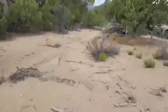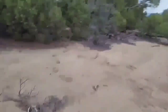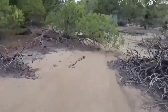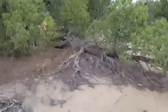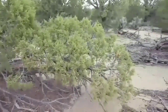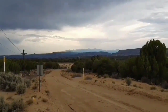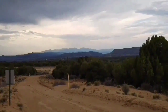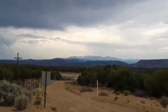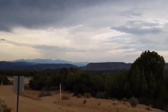Check out this tree. Completely collapsed. That's weird. How it's growing in from right here. Pretty neat. These Rocky Mountains right here are just incredible. It's just too bad they're not snow-capped this time of year. Still very cool to see though, nonetheless.